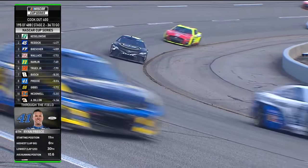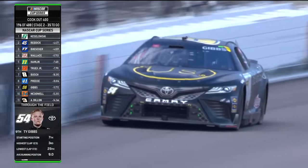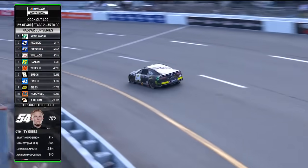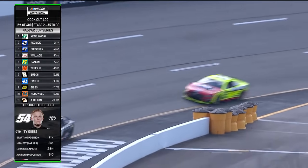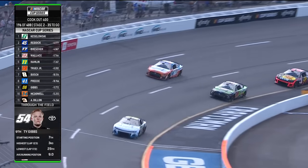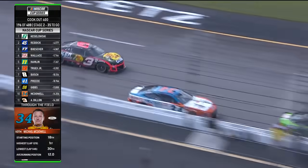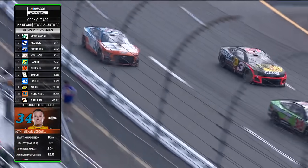Ty Gibbs of the 54 was concerned today about his lack of experience at this very difficult track as a rookie, but he's been doing his job well. He's on the 2-stop strategy during this stage. Behind him, Michael McDowell is not. They're on the 1-stop strategy, and he has been bleeding positions here on track. Just hoping to maintain it here. They will be up a set of tires, guys. I don't know if that'll play up later, but that's really the only advantage here.